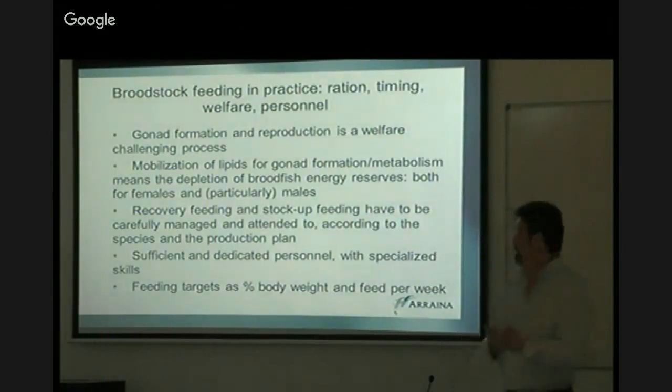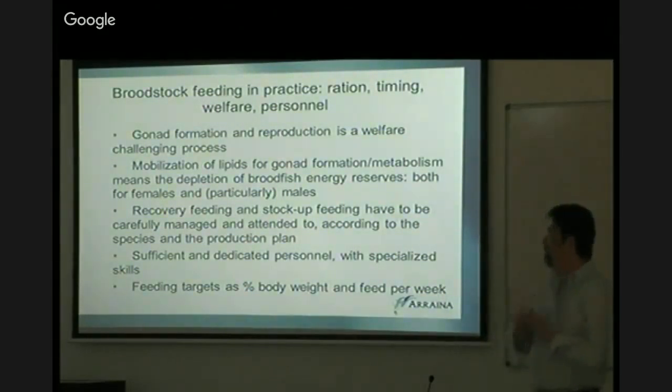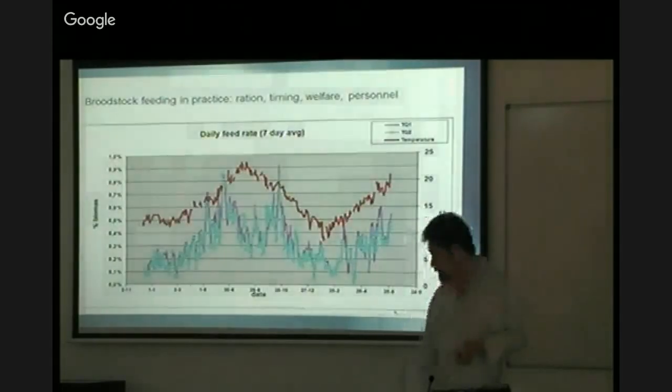Feeding is a very important part of this, and it's not only the nutrition, it's just the practical issue of making it reach the animals. So you have to get the fish to eat, as simple as that. And management techniques, management tools like setting feeding targets for weekly periods of time, so percentage body weights, something that you can indicate to your workers, to your personnel, that this is your target for the week, for instance, and it allows you to carry out the control of efficient feeding.